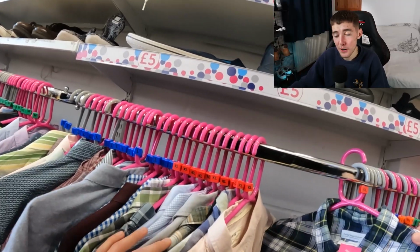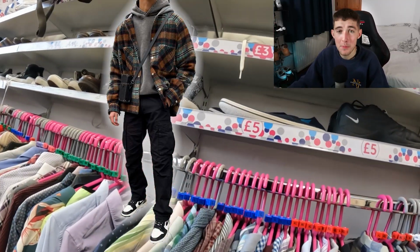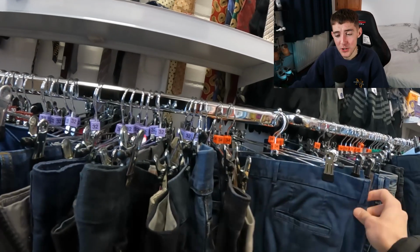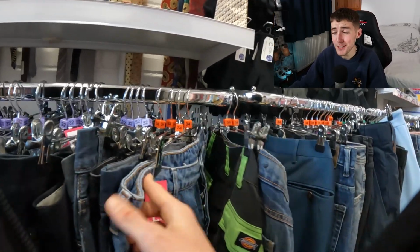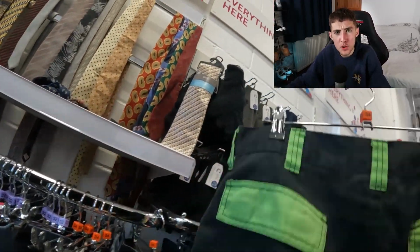But I started off trying to look for some flannels, because you know flannels are about to be a massive staple because we're coming into fall. But where I did have some luck was over by the trousers, because I found these Dickies cargo shorts. These were so sick in a black and lime green colorway. God, what is it with us and finding lime green?